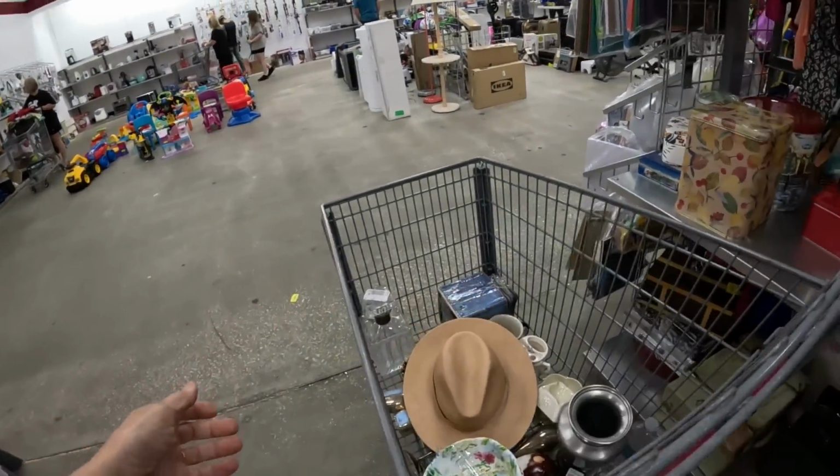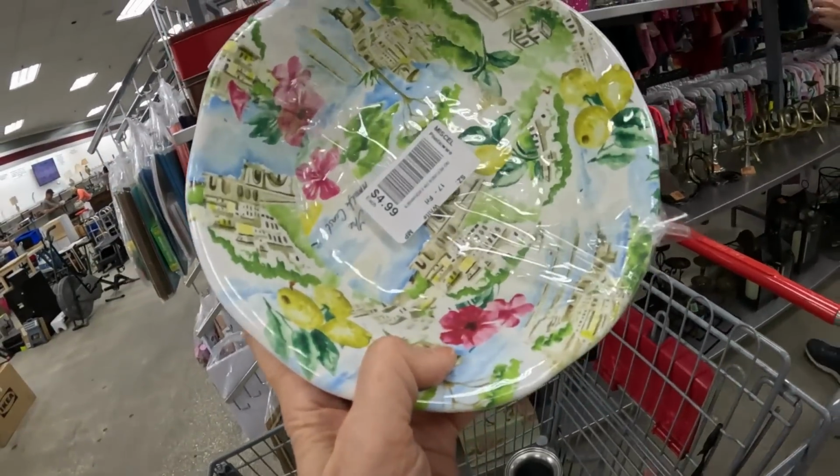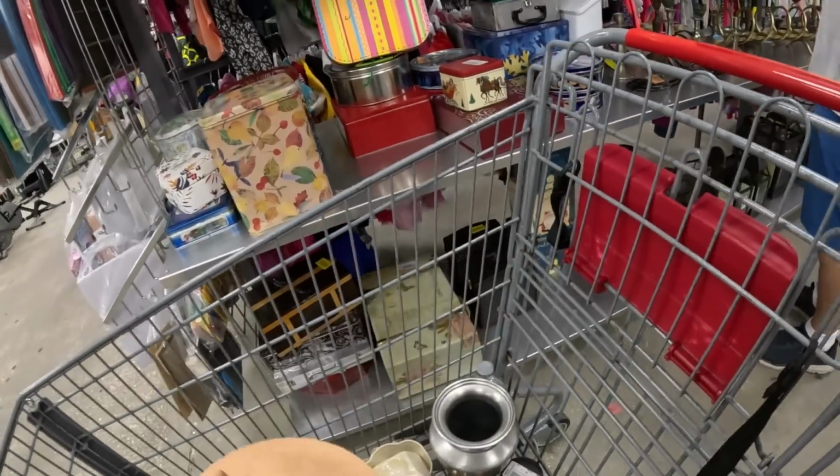And what else did I get? I think you guys saw everything else. I'm just picking up these melamine bowls for myself because my salad just keeps getting bigger and bigger and the bowls that we have are too small. All right, that's what my cart looks like.